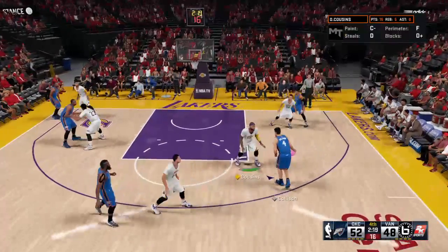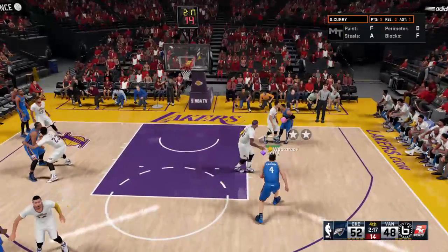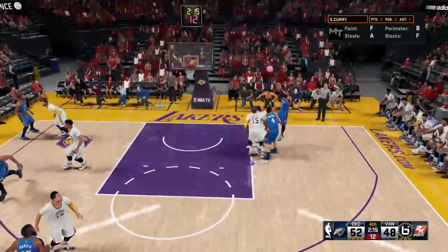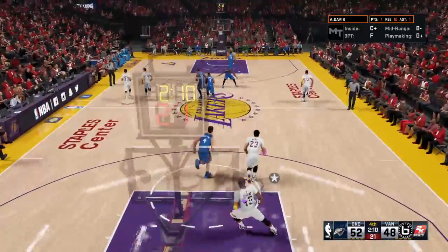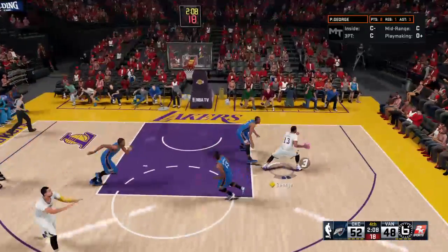Vancouver making a switch here. Green's checked in. And Oklahoma City also making a switch. Serge Ibaka, he's checked in for Green. That's a shot he's got to hit. You don't get many looks better from that range.